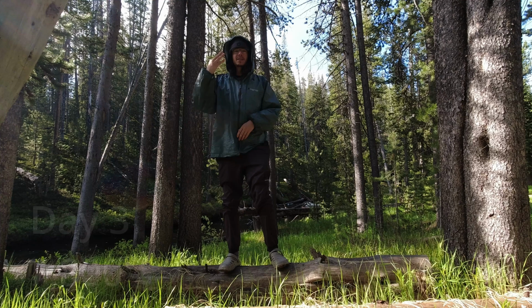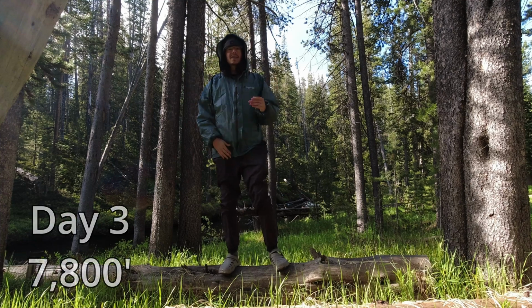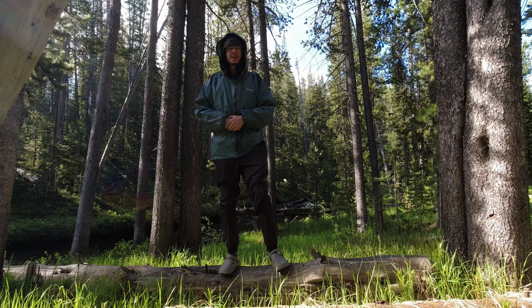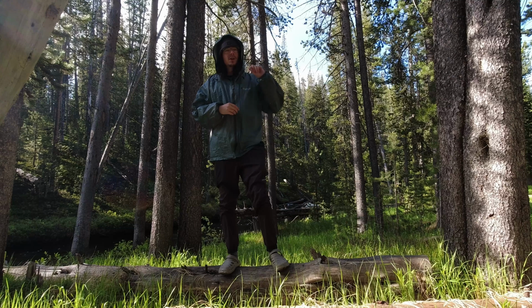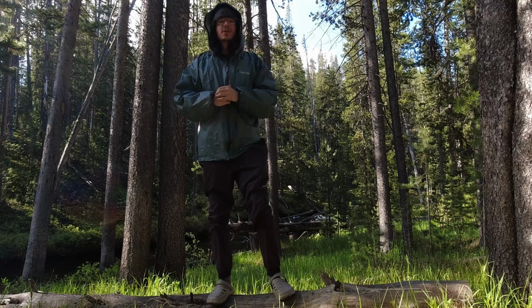Good night. Good morning. Made it to day 3 in the Yellowstone backcountry. Last night was very similar to the night before. Lows in the upper 30s, rain off and on throughout the evening and night, but the sun has popped out this morning, and I'd love to have a nice sunny day today, although this was supposed to be the day with the highest chance of rain, but it's rained both of the last 2 days, so maybe it's got it out of its system.